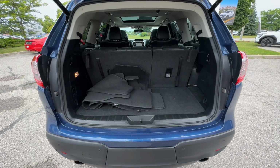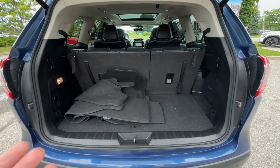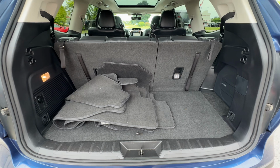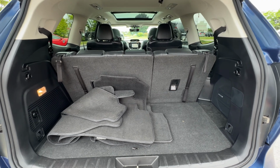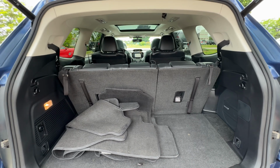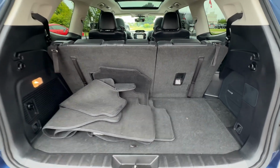Okay, so taking a look in the back here, with the third row seat up, you can see there's still pretty good room here. You could definitely fit a full-size luggage if you're going to the airport or something like that, or a cooler, or whatever you might want to fit back here if you had 7 passengers loaded up.